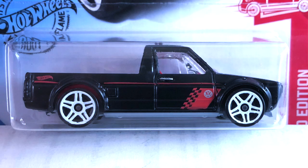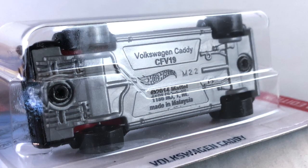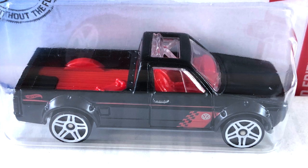And that is in a semi-gloss black. The base is gray plastic. The interior is a bright red along with the back of the bed. The windows are clear. And the wheels are all small, white painted PR5s.